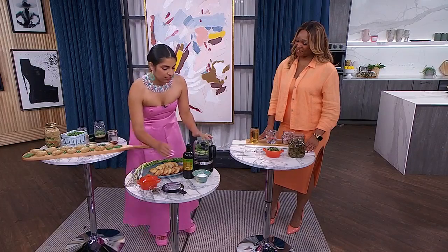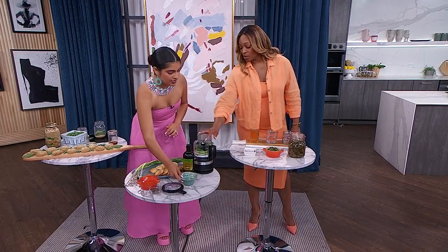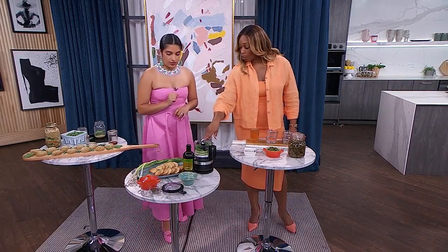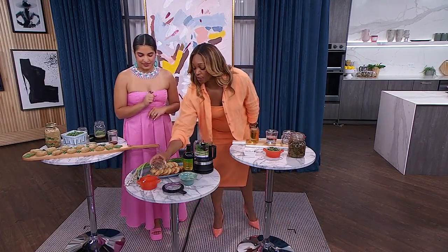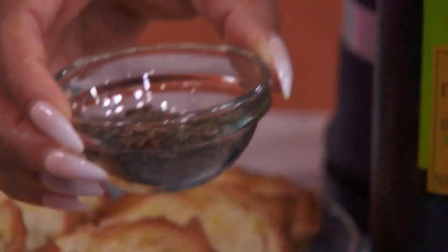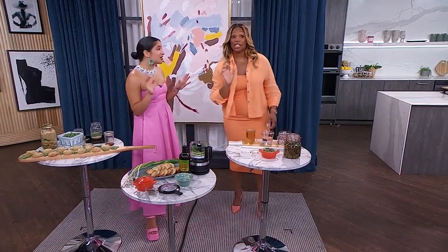And then you put in some salt. If we were to do this in real life, just because we're on TV and I want to get to the fiddleheads. You're adding salt, anything else, oil? No, nothing, just salt. You're going to blend this up? Yes. If you smell it, it smells very garlicky. You put that on some crostini, and there you've got sort of a garlic toast, which is delicious.